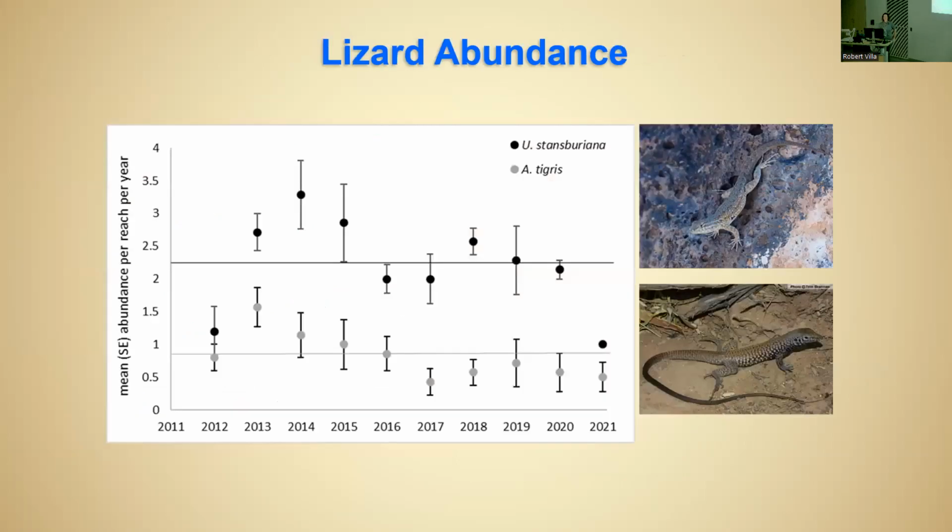Now looking at individual species, the side blotch lizard is the dark symbols on the top, that's their abundance over the period of study. And then the gray symbols are the tiger whiptail abundance over the period of study. Now those horizontal lines that you see, the black line is the 10-year average for side blotch lizard. And so it's just a way to illustrate how side blotch lizards can be a little bit of boom and bust, right? So these are a short-lived species. They live about 14 months, which is pretty rare for a vertebrate to have that short of a lifespan.